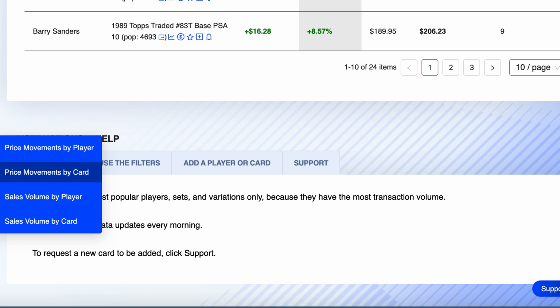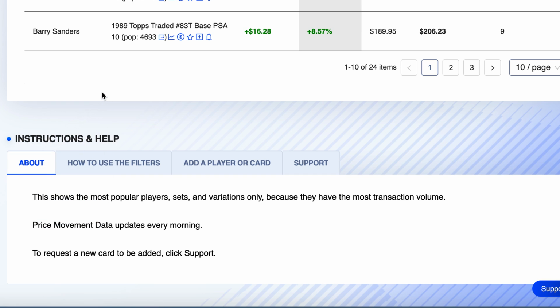Here we are on the Market Movers tool, which shows price movements by card. I've pulled up football in the grade PSA 10. Why PSA 10? Because the entire market is based off of the price of the PSA 10. So, number 10 on the list, Mr. Barry Sanders, 1989 Topps Traded.